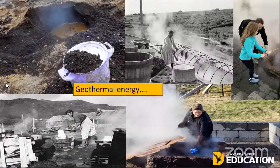Let's look at the geothermal energy. The generation of electricity from the river was instrumental in the growth and development of the town from the 1930s. In fact, Hveragerdi was the first town to have electric lighting in rural Iceland. So after Reykjavik, actually, Hveragerdi was the first town to have electric lighting.